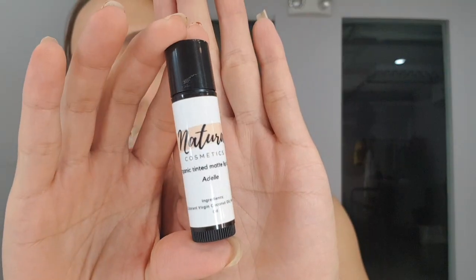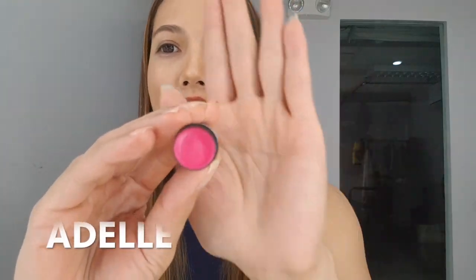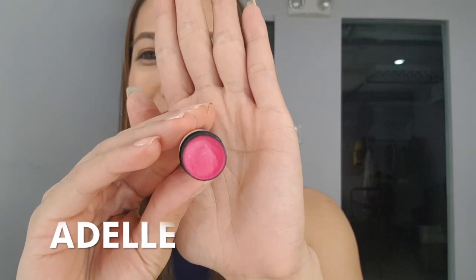That's what it looks like beside the tube. And I know that they don't really look similar, but I think that's because of the lights. Again, in real life, the shade does look a lot more like this. Okay, so I know that I said that that last shade was the last one, but I completely forgot ADELLE, which is a very hot pink lip balm. So I'm going to just take this one off and then we're gonna try this one.